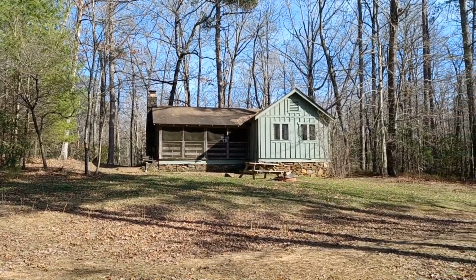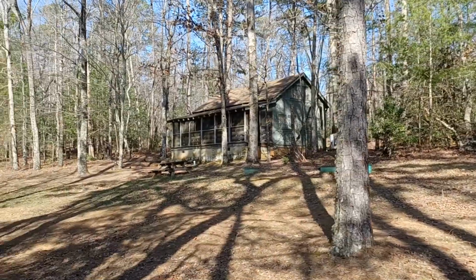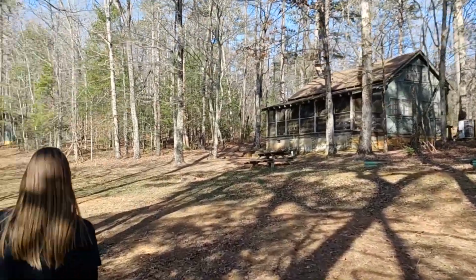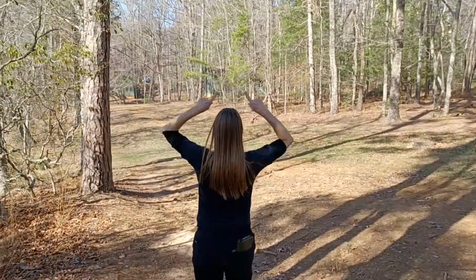And there's one of the cabins that I pointed out from the other side of the lake. Here's another one. And then there's another one straight over Truly's head right there. Right there.